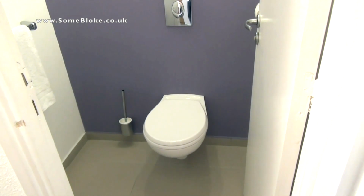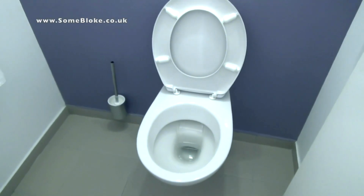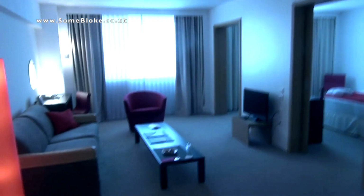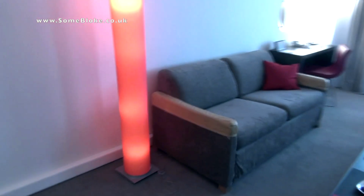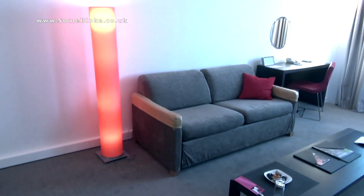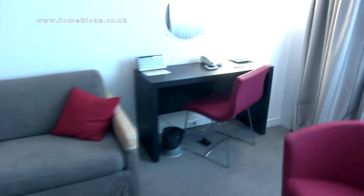We have our separate toilet, which is pretty straightforward. We've got some soap. There's no mirror in here, which is quite unusual. And we have, as you can see, very nice and clean. As we come into the room, it's a huge space. Now imagine, in fact I don't need to imagine, I know that's a sofa bed. I've got a good work area over here. So we've got some PowerPoints down there.